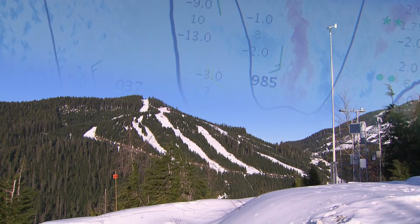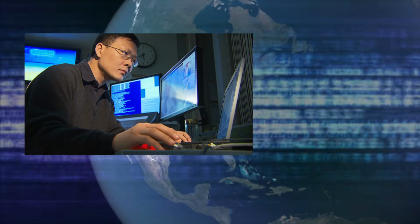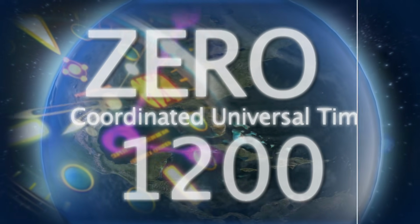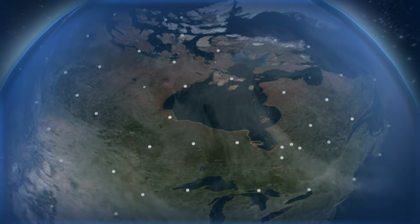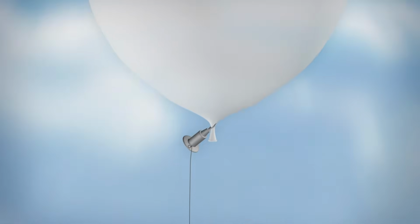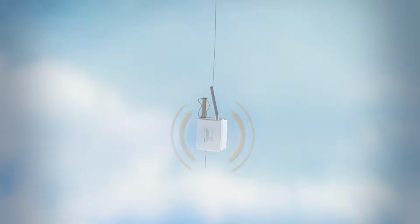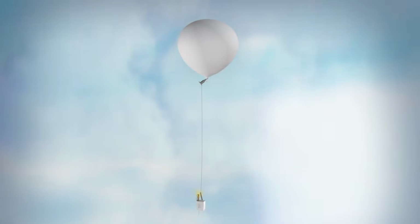While automatic weather station data is particularly useful in forecasting local conditions, there's a worldwide system in place that monitors current weather conditions for the entire planet. Twice every day at 0 and 1200 Coordinated Universal Time, formerly Greenwich Mean Time, over 800 upper air weather balloons are released at strategic locations around the world. Suspended about 2 meters below each balloon is a radio sonde, which transmits data on atmospheric pressure, temperature, and humidity as the balloon soars into the outer atmosphere. The balloons are tracked electronically to determine current wind direction and speed.